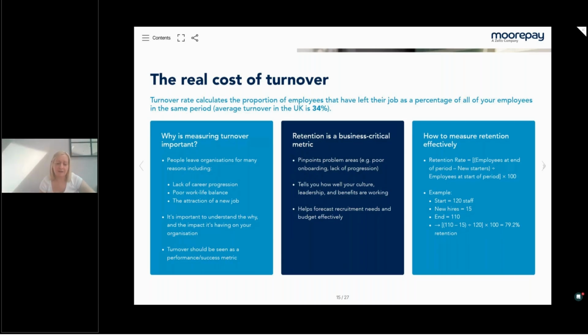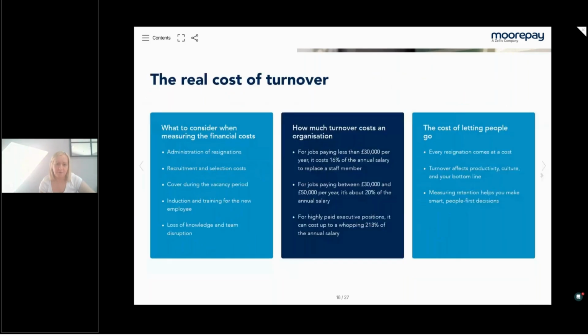So continuing then with the cost of turnover. When you're considering measuring the financial costs that turnover brings, think about things like the administration of resignations. When someone leaves, there is a trigger of an admin process that needs to happen to get that leaver offboarded from the organisation. The other sorts of things that come into play are recruitment and selection costs. What cover do you need during the vacancy period, bearing in mind that you may not get someone straight away? Think about the costs and the time and the resource for induction and training of the new employee. And in general, think about the loss of the knowledge and the team disruption.